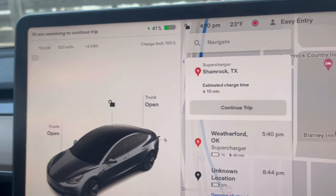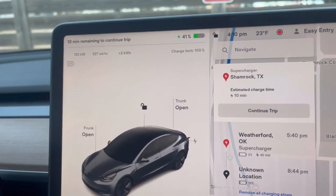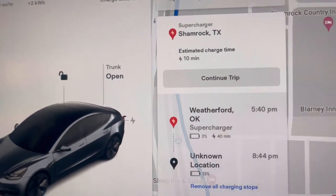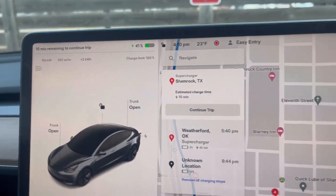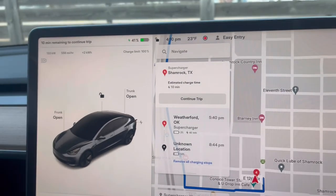Here in Shamrock, Texas, just for a little bit, quick charge before we make it to Weatherford. We can probably get there right now if we drove really slow and take it careful, but we're gonna get some extra charge just to be safe, hang a little bit. I got some cool stuff over here, so we'll walk around a little bit and check it out.